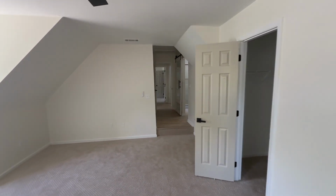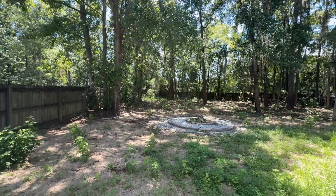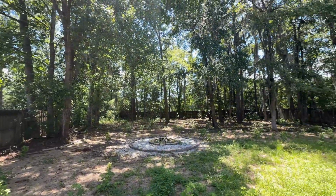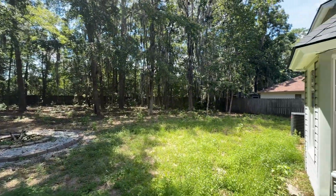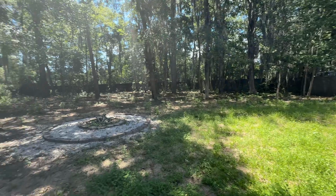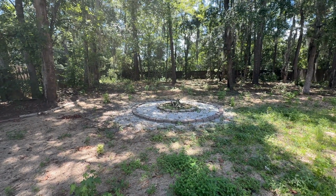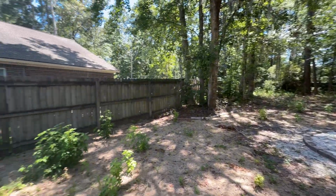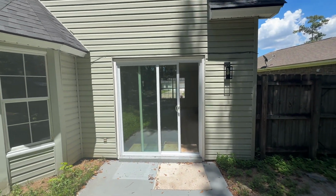All right, let's go ahead and head outside. So check out all this space out here in the backyard. Fenced in, even more mature trees than the previous house. So you have a ton of shade, which trust me, on a day like today where it's 100 degrees out, this shade is lovely. And I do love that it has a fire pit right there. I would not be enjoying that today, but that'd be great during the winter. All right, let's head on out.